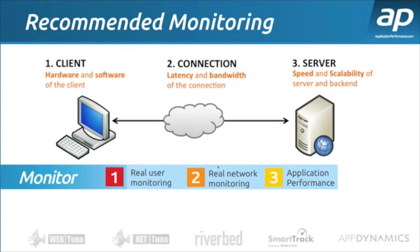Same thing on the network, we do real network monitoring, so for every single network connection we can look at the characteristics of it, so look at the latency, see whether that's stable or whether you have periods where latency increases. With bandwidth you can see whether your link is fully utilized or not. And then on the back-end server, looking at the performance of IIS and SQL Server and so on. So this is where we would recommend you get to, rather than the kind of reactive troubleshooting, some kind of proactive monitoring where you can keep on top of things.